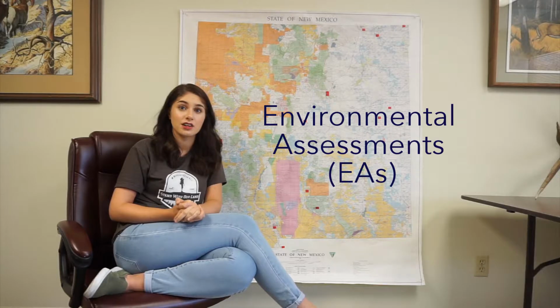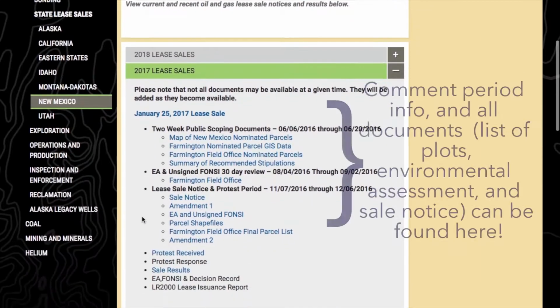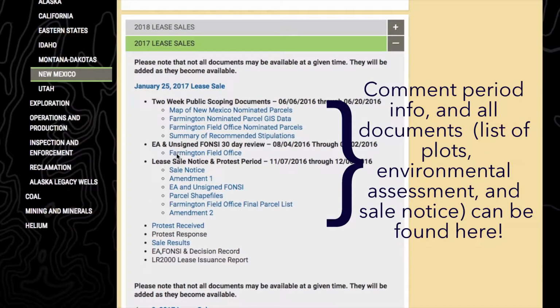Now here's the second point at which you can get involved. The BLM will conduct environmental assessments on the plots of land to be leased and post these assessments online. They'll then open a 30-day comment period in which people can submit their input on the potential impact of leasing these lands. Once the comment period is complete, the BLM will post a notice of competitive sale 90 days before the auctions to be held. All these auctions are actually now held online, and you can find all the information about those and about public comment on the BLM's website.